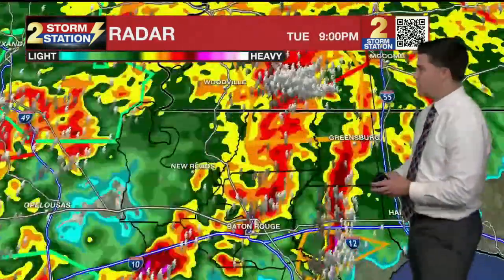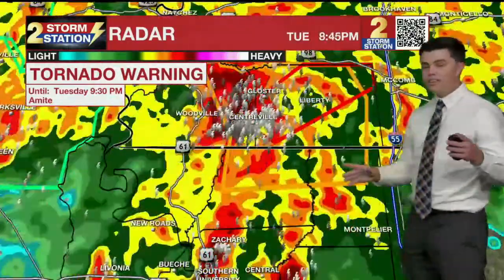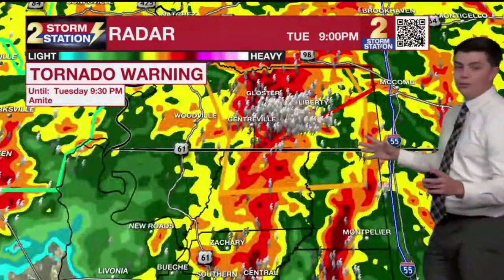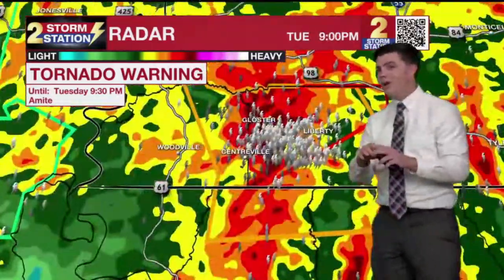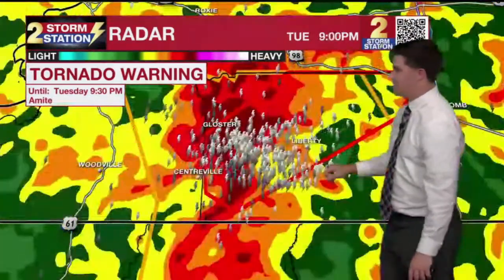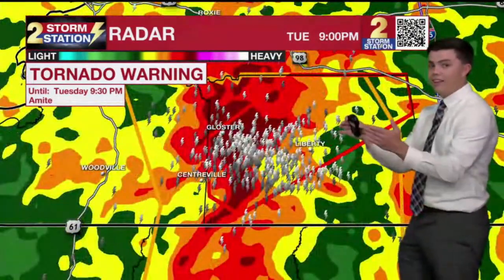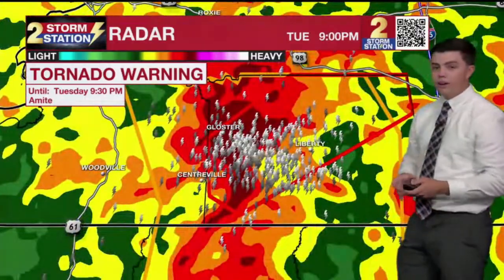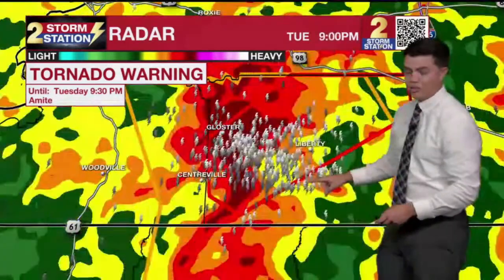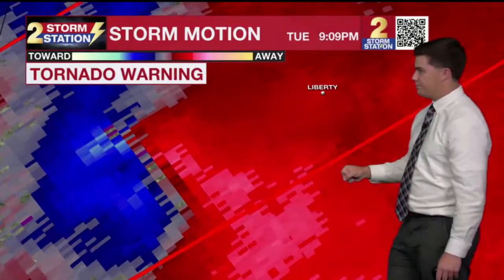Zooming out here, we can see a bunch of thunderstorms like I mentioned, and we're looking at the lightning activity. One thing that you can tell about a thunderstorm's intensity is how much lightning it's producing. Generally, when you see a storm that's producing more lightning, it's more intense. And look how much lightning this storm is producing here in Amite County. Big lightning producer, a lot of cloud to cloud and cloud to ground lightning strikes. So not only from the threat of tornadoes and winds, you don't want to be outside around this storm, because you have the chance of getting struck by lightning.